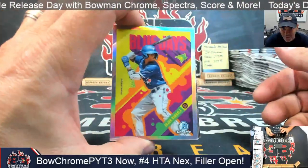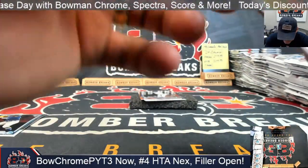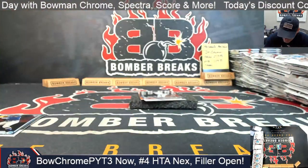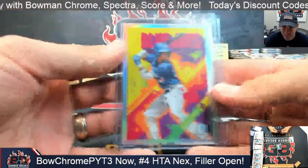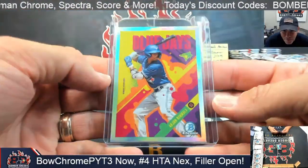Oh, look at that. Bowman Ascension. And oh my gosh, there's an orange right behind him. I'm telling you guys, these are good. These are fun. So, Bowman Ascensions, Nimala for Toronto, Sean. That's a sweet card.